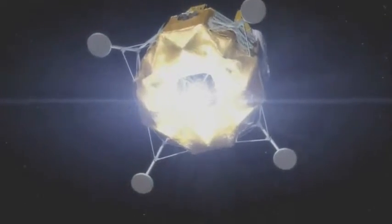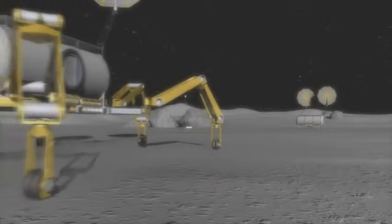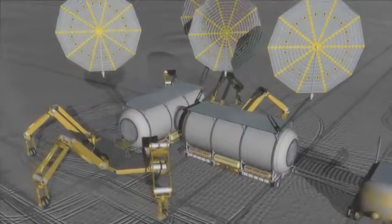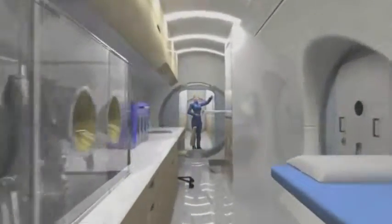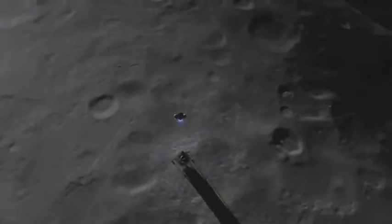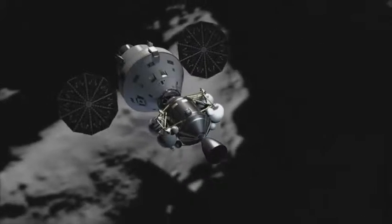And this Altair cargo version will enable us to deliver large pieces of a lunar outpost infrastructure, like a big habitat or several pressurized rovers or a large power generation capability. All the necessary building blocks of a lunar outpost, and this outpost will sustain a crew of 4 for missions up to 180 days. So the Altair lunar lander will be the mode by which we bring the crew back and forth. It will take the crew there, wait for them for their 180-day stay, and then be capable of bringing them back to the Orion spacecraft in low lunar orbit.